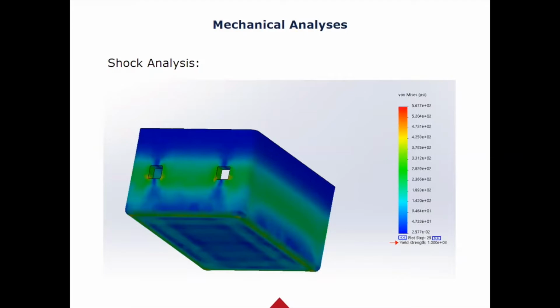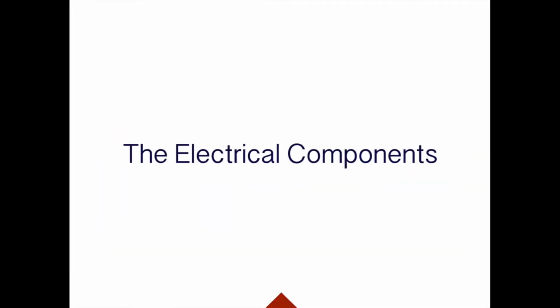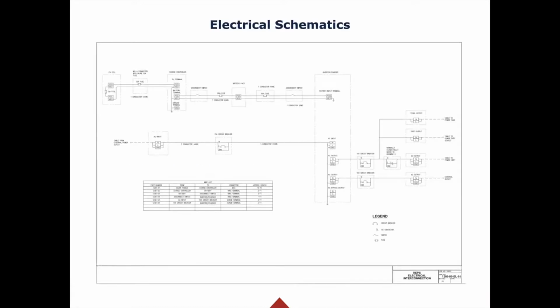Observing the image, it can be seen that the REPS box would remain intact without much damage. In conclusion, our analysis helped us move forward with determining fan selection and component orientation. In this section, I will be going over how the electrical components of the system are connected.